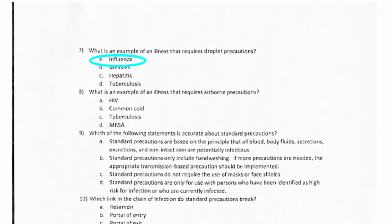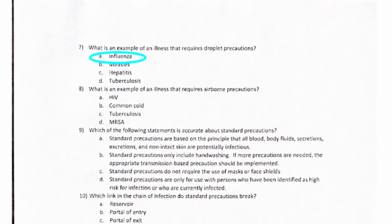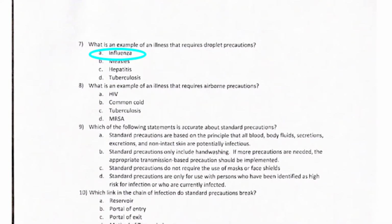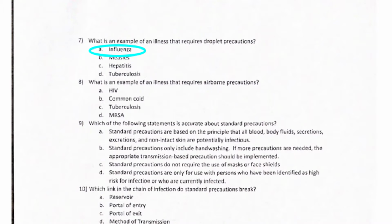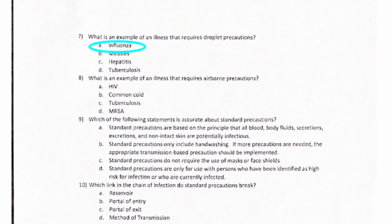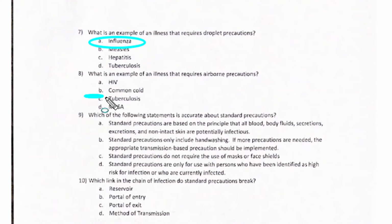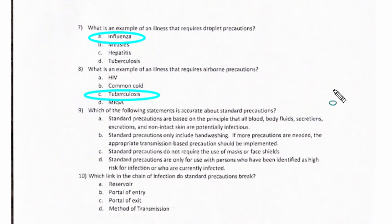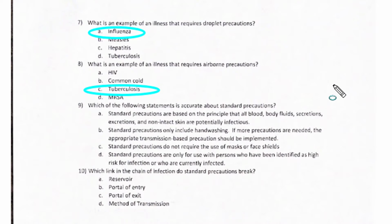So number 8. What is an example of an illness that requires airborne precautions? Letter A, HIV. Letter B, the common cold. Letter C, tuberculosis. Or letter D, MRSA. And that would be C, tuberculosis. HIV is standard precautions, MRSA is contact precautions, and common cold does not have any precautions. We just use standard precautions as well.